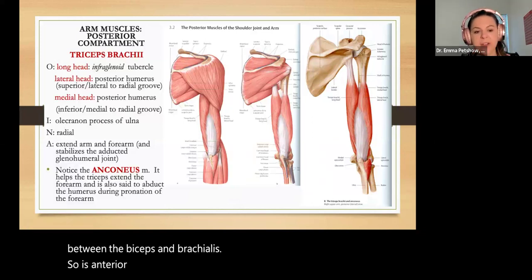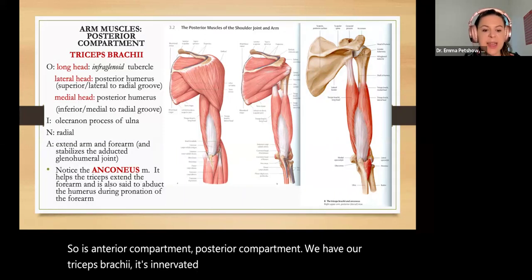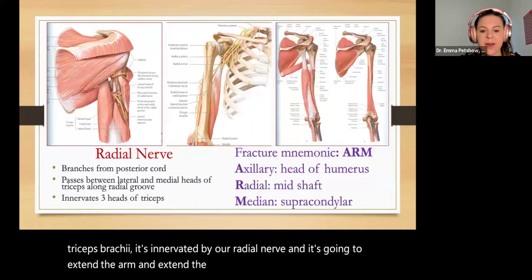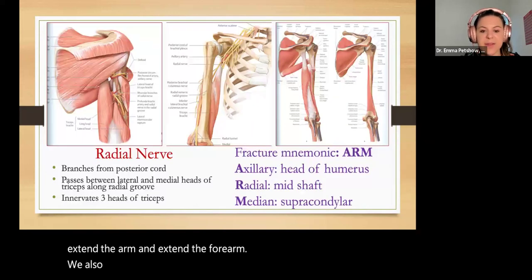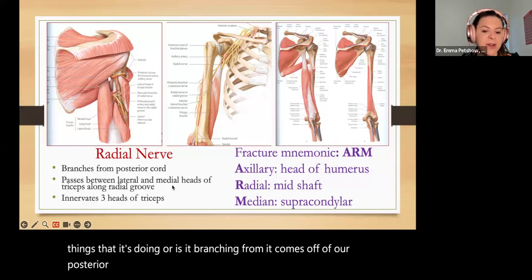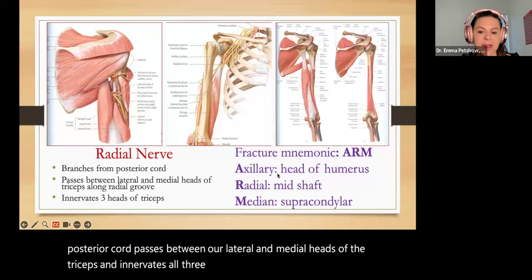Posterior compartment, we have our triceps brachii. It's innervated by our radial nerve, and it's going to extend the arm and extend the forearm. We also, if we look at the radial nerve and ask what it is doing, where is it branching from? It comes off of our posterior cord, passes between our lateral and medial heads of the triceps, and innervates all three heads of the triceps.